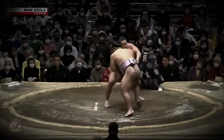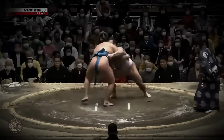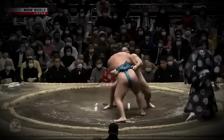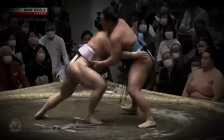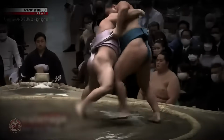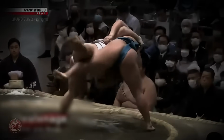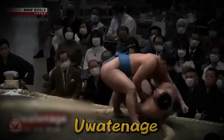An example is the bout between Hoshoryu Tomokazu and Kotoeko Mitsunori on day 13 of the January 2022 tournament. After a balanced tachi-ai, Hoshoryu secured an outside grip with his left hand on Kotoeko's mawashi. Using this grip, he twisted his body to the right, leveraging his hips and control of the opponent's arm to cleanly project him to the ground with an uwatenage.